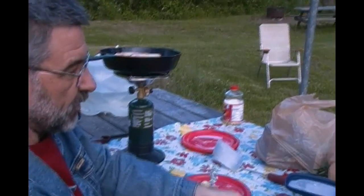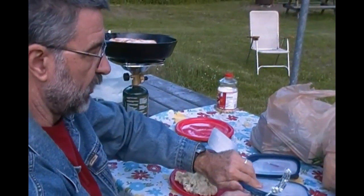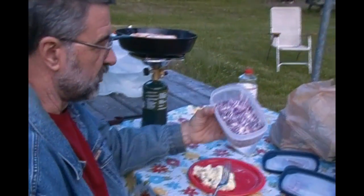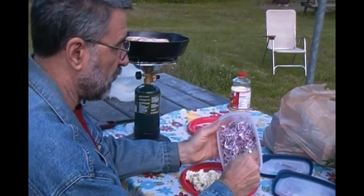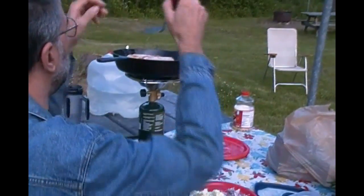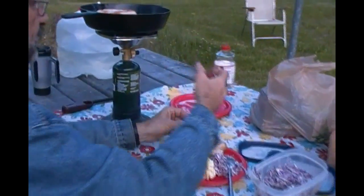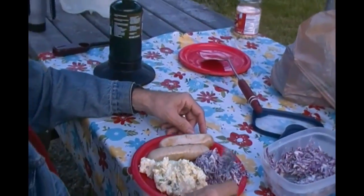Okay. And then we also have coleslaw. We made this with red cabbage. This is not Thrive at all. This is just cabbage and mayonnaise and my mother's sauce mix. And of course the bratwurst. And there we go. Nice and easy.